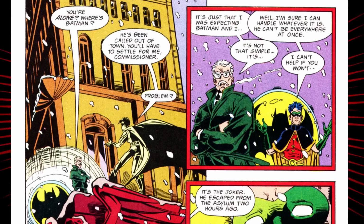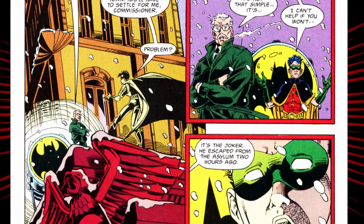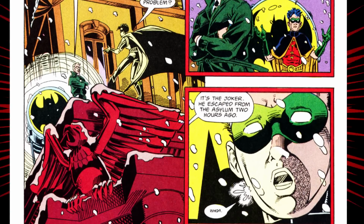So Gordon's like, where's Batman? He's like, it's just me. You got me, Chief. But Gordon acts really weird about this, like, oh, I was expecting Batman. He's got this box of chocolates and love you card that are really awkward, like, well, these are from my daughter, of course. The problem is the Joker's on the loose, so he doesn't want Robin. He knows that Robin is not going to be able to handle the Joker. The last time that Robin battled the Joker, he was killed. Yeah, he was beaten to death with a crowbar.